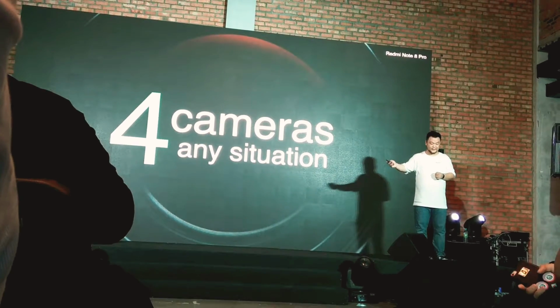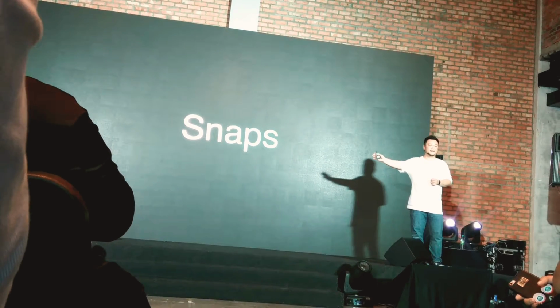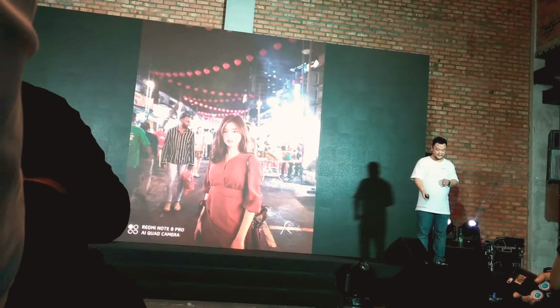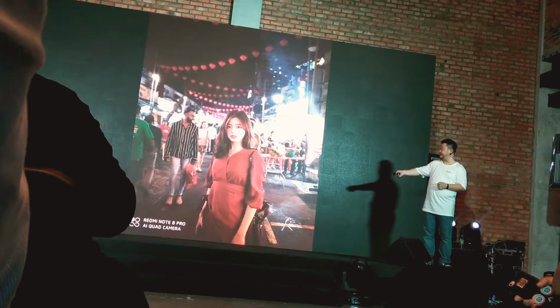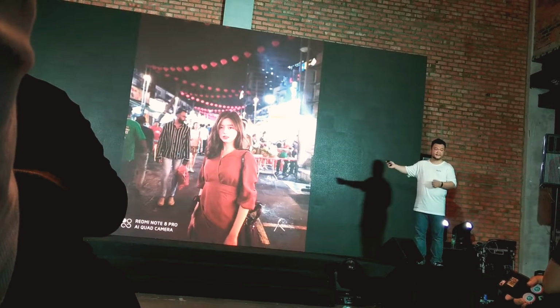So there are 4 cameras for any situation. Then let's check out some snaps, taken by this phone in Malaysia or in other countries. This is in Arnold Street for night shooting with portrait mode. You can see all the details of the girl, especially the hair, and also the background. It's so natural.